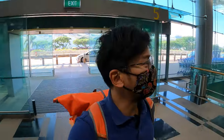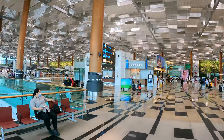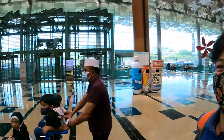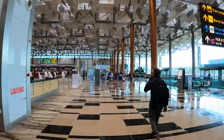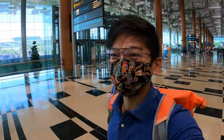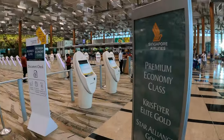So when you come to Changi Airport Terminal 3, you can go to row number 4 for check-in. For the gold members, you have to check in at row number 7. Number 7 is right over here. And let's see if I can get an upgrade, because last time Sean was a silver member and he got an upgrade. So let's go this way to check in.